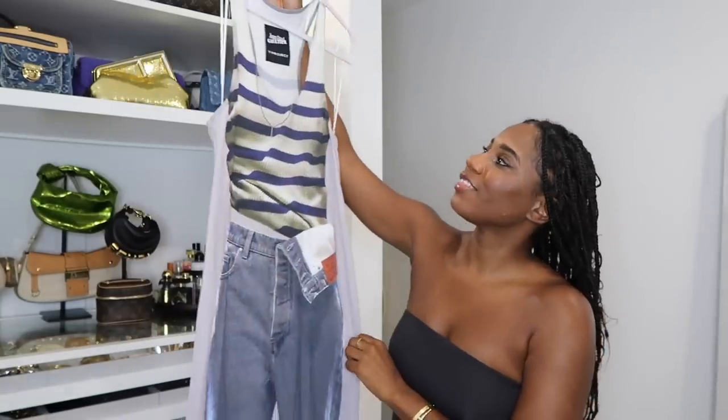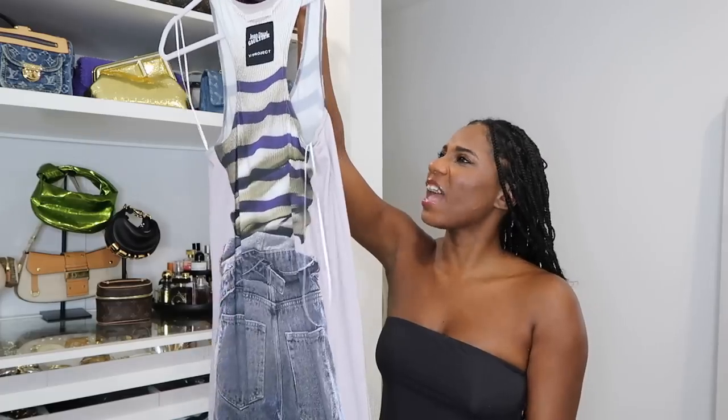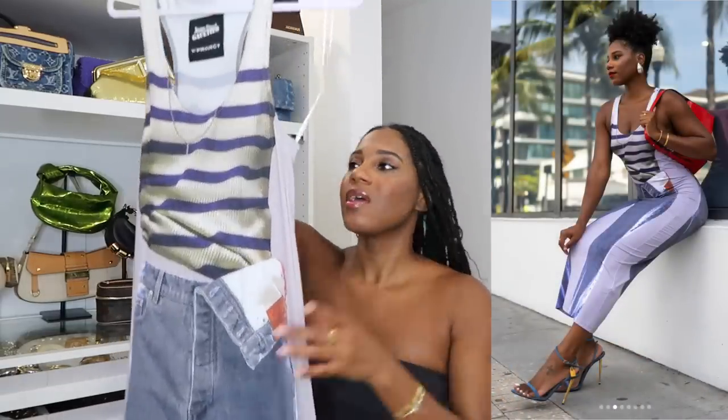I think I'm gonna wear my Jean-Paul Gaultier dress. I don't think I've actually ever seriously worn it out in public, only for a photo. So let's grab that. So tonight we're going to wear this super cool Jean-Paul Gaultier Y Project collaboration dress. I think I have worn this once before, and if so, I'll pop up a few pictures from my Instagram.